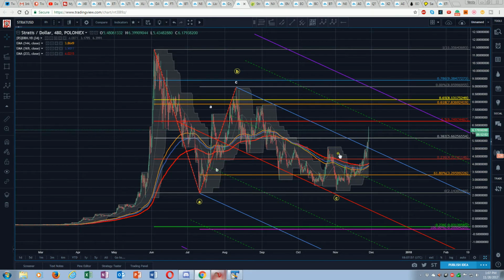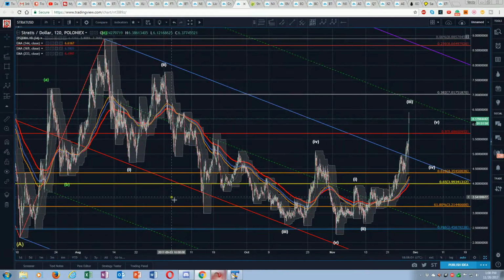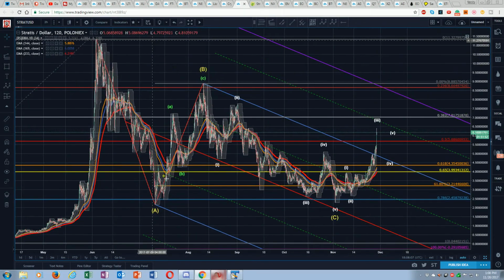I've got it blown up over here, so let's look a little bit more closely. Looking over here, if I scrunch that out, you can see what I ended up with in a little more detail. So if A, B, C into a B, and then I get this 1, 2, 3, 4, 5, here's my 786 from the absolute low. So you can see we wick the 786. So if these are being corrective, that's a likely target for a deep correction, the 786.